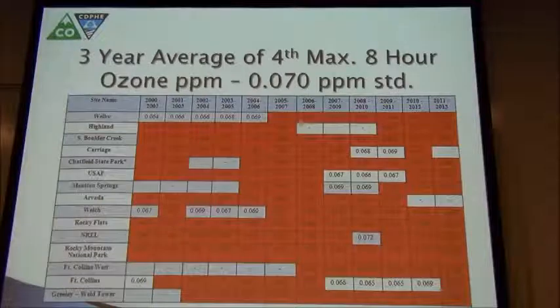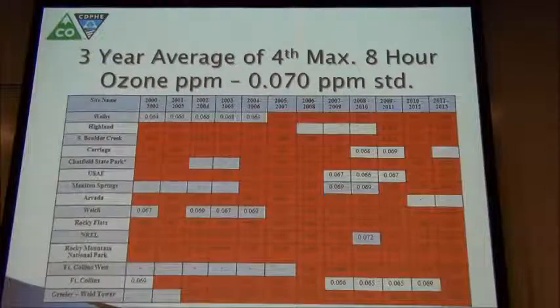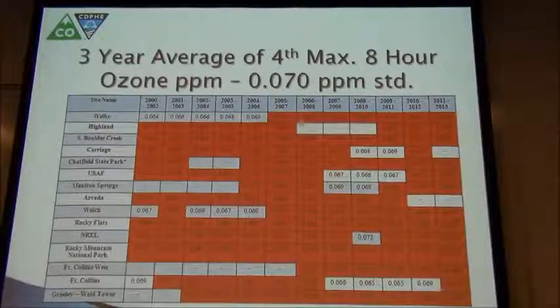But all this would be years out, because once they set that standard, it takes several years just to get it in effect, and then it takes several years for us to develop what we call a SIP, State Implementation Plan. It's kind of a contract between us and EPA, where we say, here's what we're going to do. And if we don't do it, then EPA can come in and give us sanctions. So just so you know, that's the problem we're up against right now.